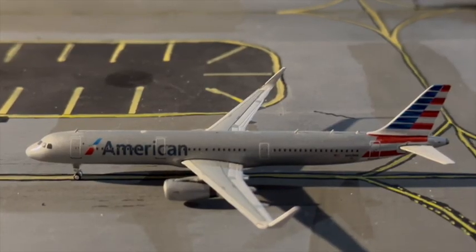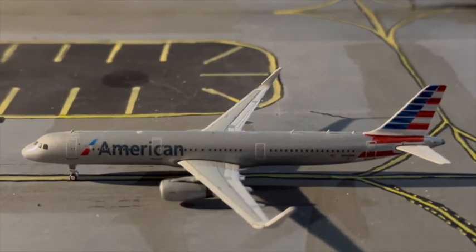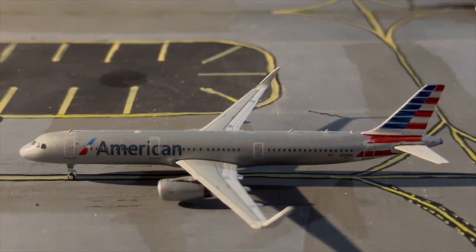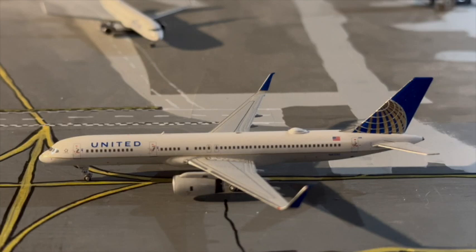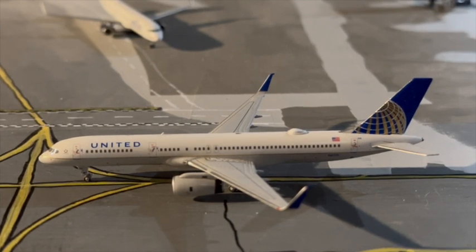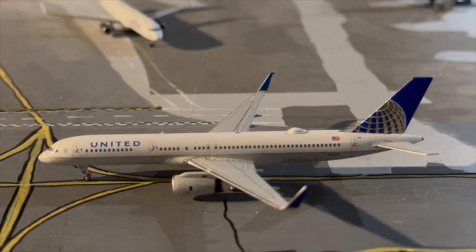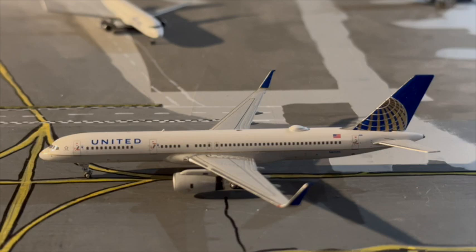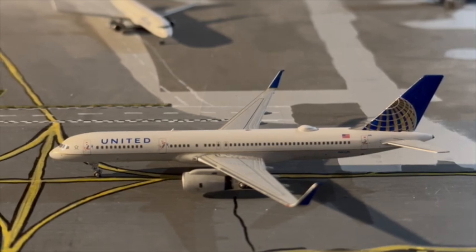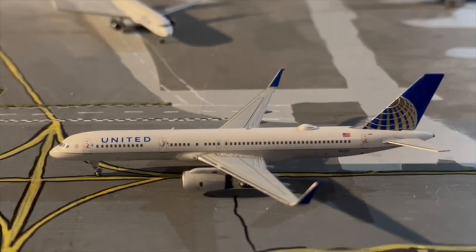Right here we have an American Airbus A321T. This aircraft is going to be making a flight out to San Francisco. Right here we have the United Boeing 757-200 in the old Continental / United livery, color scheme. This plane has arrived from Eagle County Airport and will be making a later departure out to Edinburgh, Scotland.